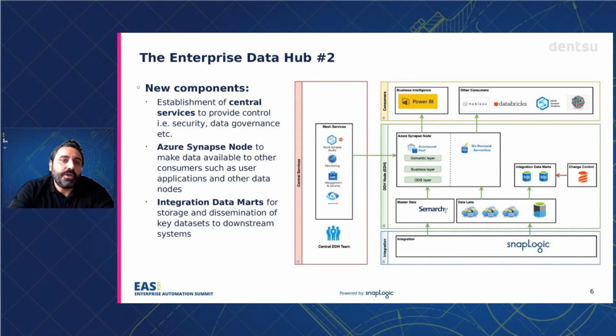So we have moved on a little bit from the original architecture of the Enterprise Data Hub. We got Enterprise Data Hub Mark II, which has new components. So we're bringing in central services on the left-hand side here to provide control, security, data governance, and other central functions.